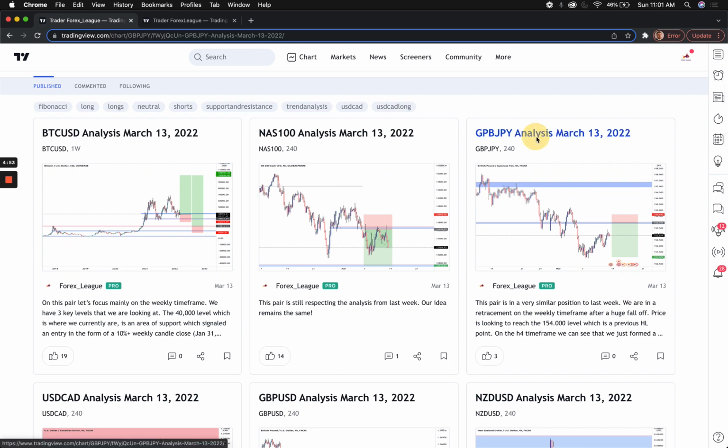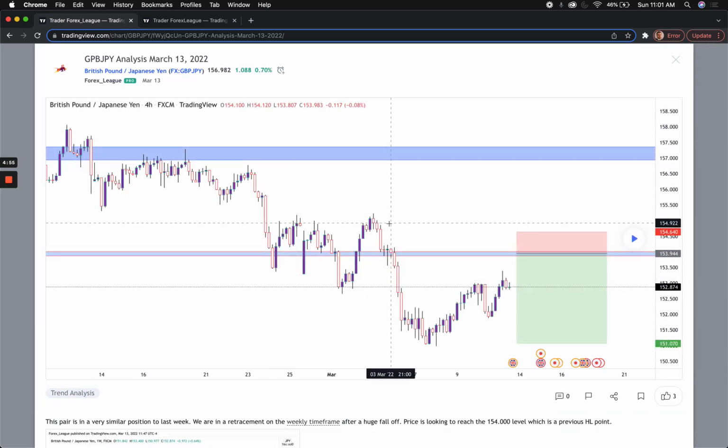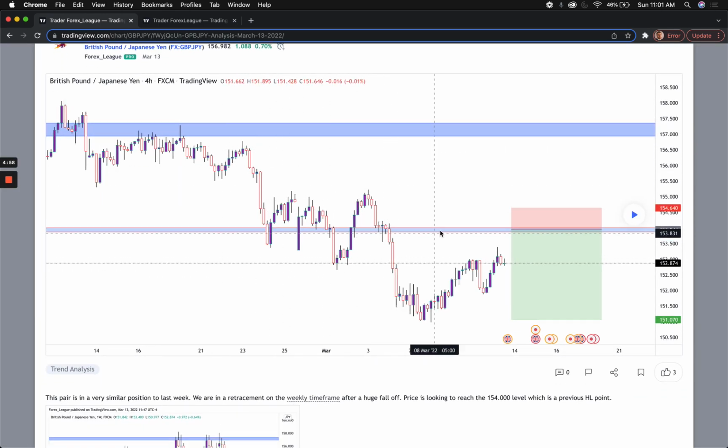So that's UCAD. Let's jump over to GJ. This one was also pretty bearish. We had just broken a key level here at 154. You guys can see that. This was a pretty significant break. We had an attempt 1, attempt 2, attempt 3, and then finally it followed through. So we hit a low down here around 151.